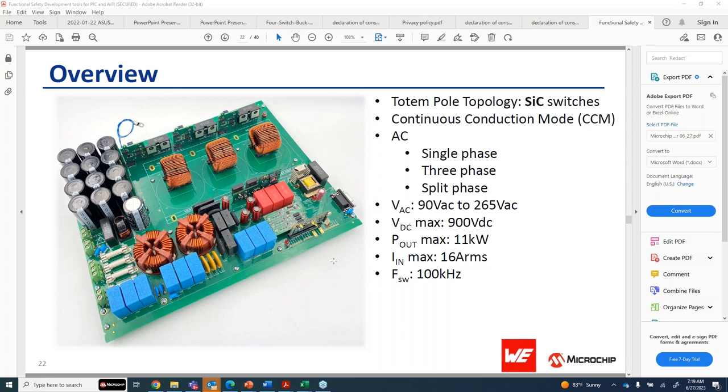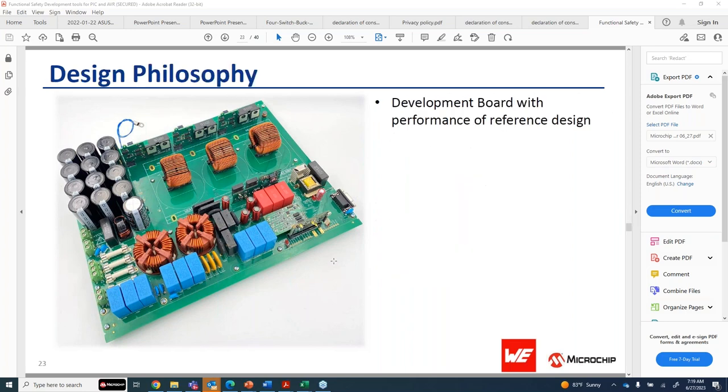And for this PFC topology, the switching frequency is roughly about 100 kilohertz. In essence, this is a development board where you can probe all the major points on the board, but it has the performance of a well-designed and tightly laid out reference design. So that's the key point here. This can be configured, as I mentioned, in either a high input voltage mode or a low voltage mode based on the equipment that you have in your lab. And the design is very modular.